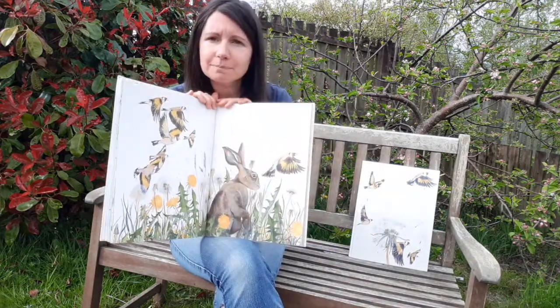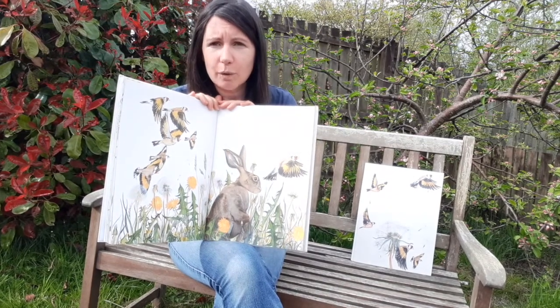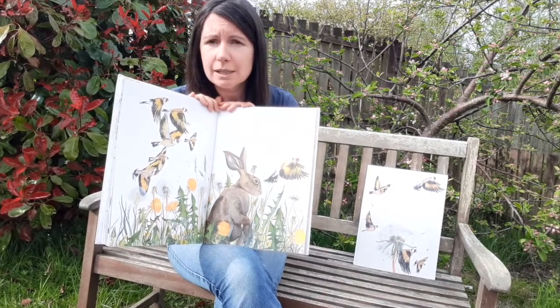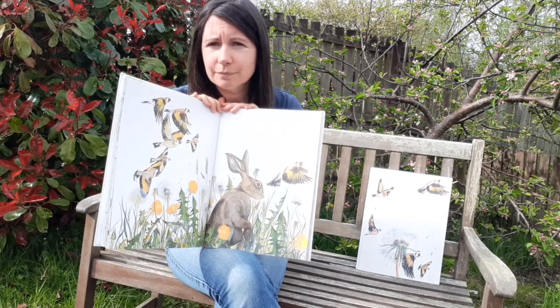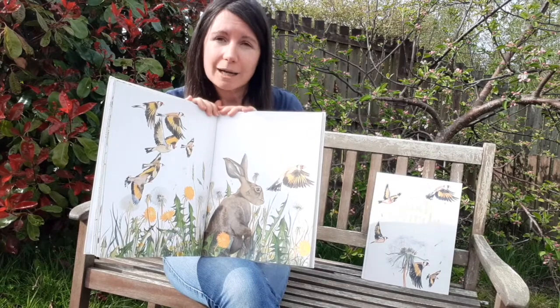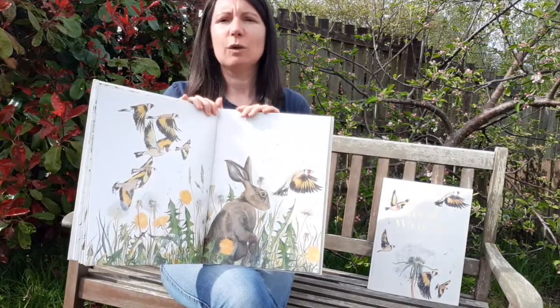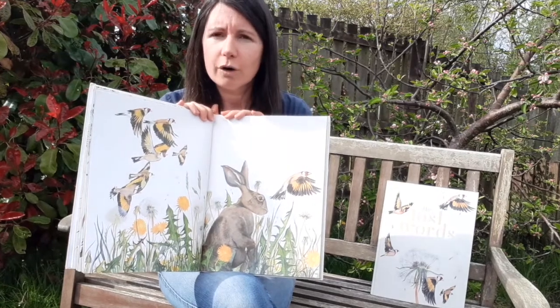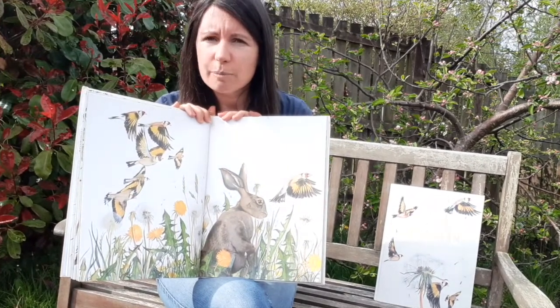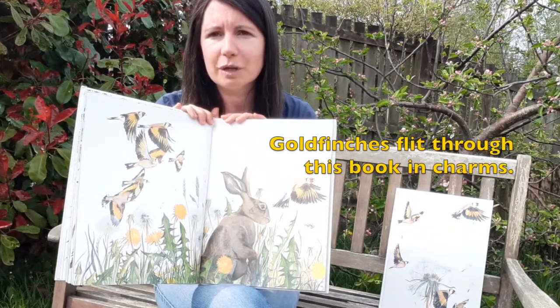It's pretty. It's actually quite nice to eat. It's a really important food source for bees and for caterpillars, lots of other insects. It's important food for animals like rabbits and hares. And it's also important food for birds like the house sparrow and the goldfinches that flit through this book like charms.